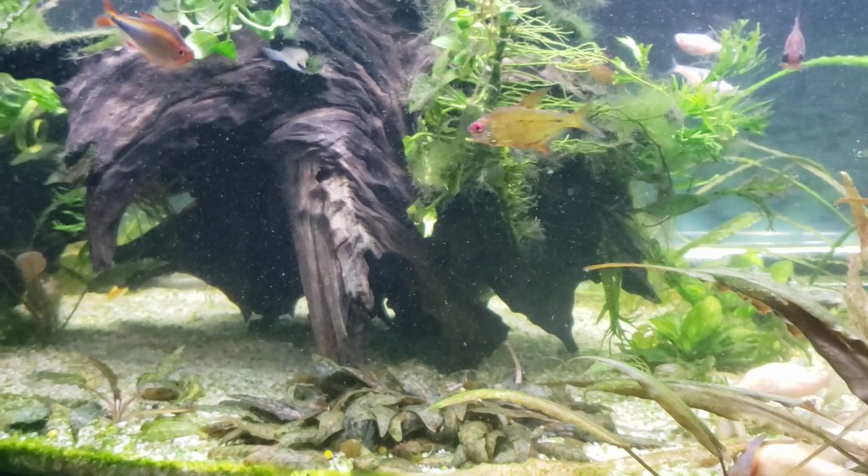Let's see, is that Mr. Snowball? I can't get it close enough, guys. Sorry. But one of the plecos is sitting right there. Let me put this back down so we can have some good looking stuff. Let's see if I can get us to get it.